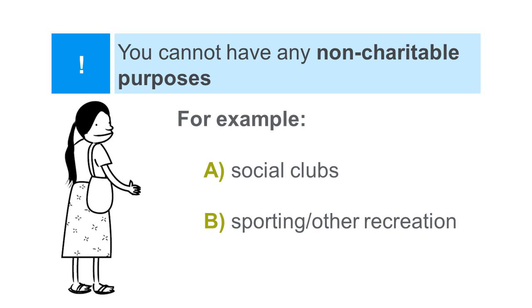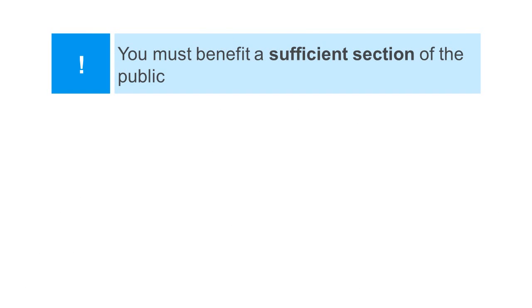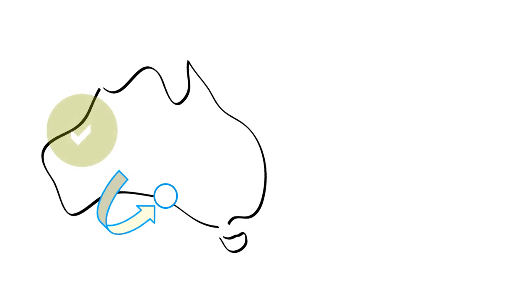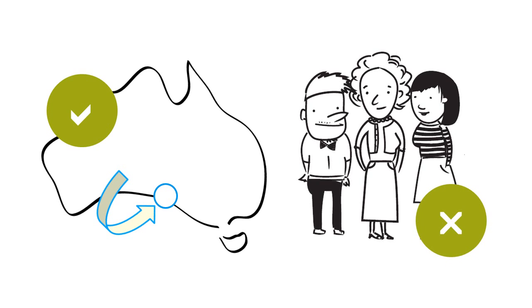Your charity's charitable purpose must also be for the benefit of the public, with only a few exceptions. You could, for example, establish a charity to promote choirs and the enjoyment of them among the people of Adelaide, but you could not establish a charity to do this among the members of a particular family. The reason for this is that whereas the citizens of Adelaide represent a sufficient section of the public, a particular family does not. The ACNC looks at all of these components together when determining charity status.